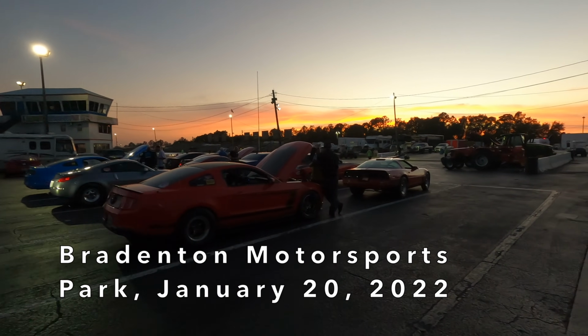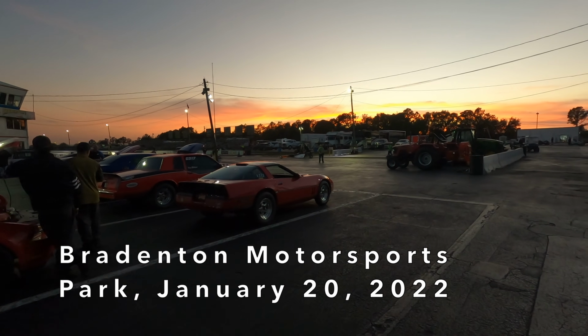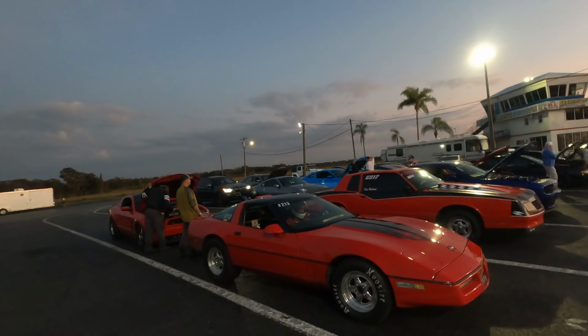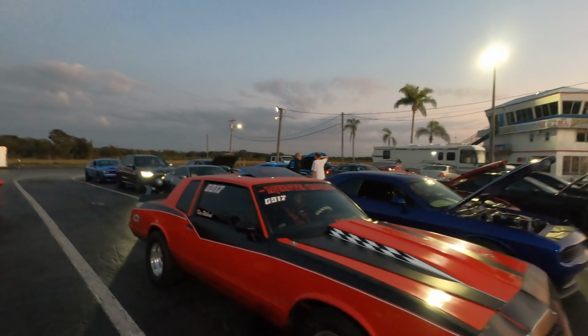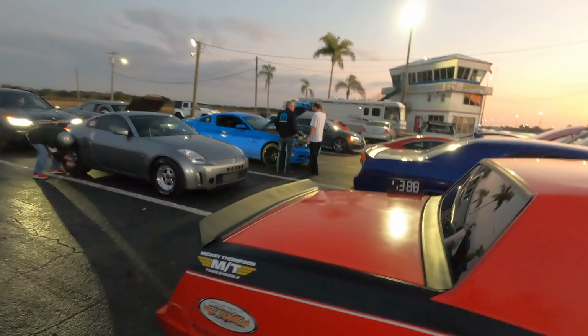Bradenton Motorsports, January 20th, trying to find some 9-second cars to line up with. Not a ton of cars out here yet, but it's early. We got Bob in a C4 Corvette out here tonight. We got Kim in her Monte Carlo, Fear of the Bow Tie. All right, we're still looking for stuff that runs 9s. Monte Carlo's a 10-second car, that Corvette's a 10-second car.